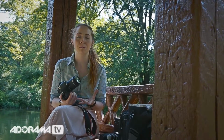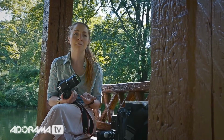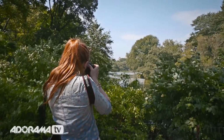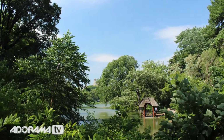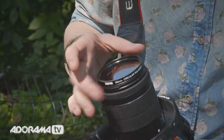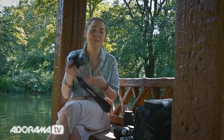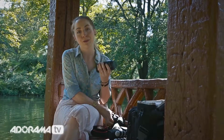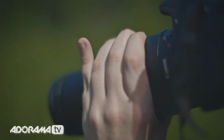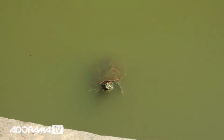Today I brought with me to the park a standard 18 to 55 millimeter lens. This comes with the camera and is great for most things that you can shoot. Today on this lens, I put a polarizing filter, which is kind of like putting sunglasses on your camera lens. It's great for very bright light, which is perfect for Central Park. Not only did I bring the standard lens, I also brought this 75 to 300 millimeter lens, which is a lot of fun for far away shooting, wildlife, the birds, turtles.